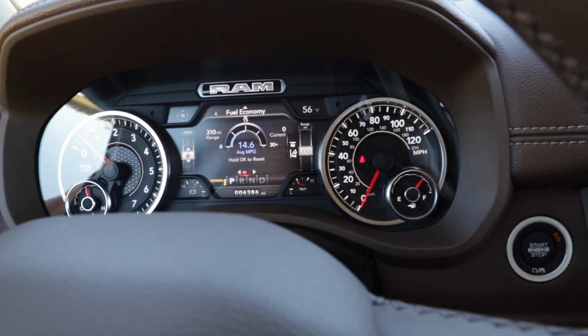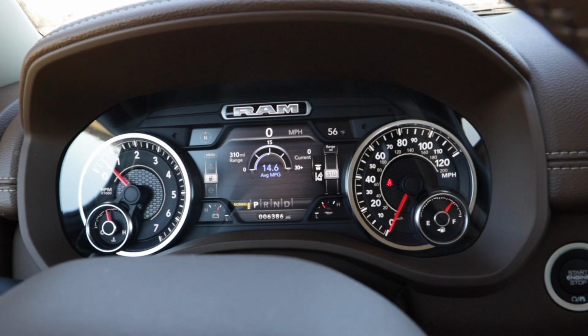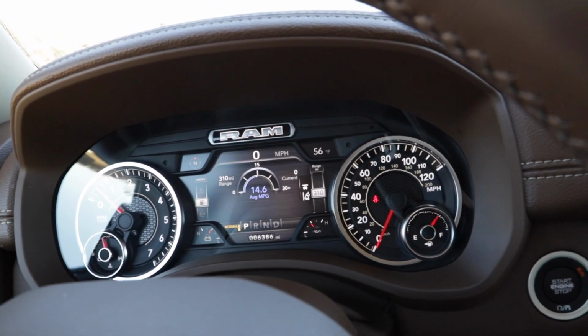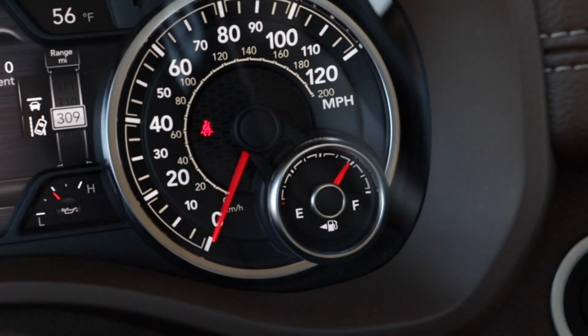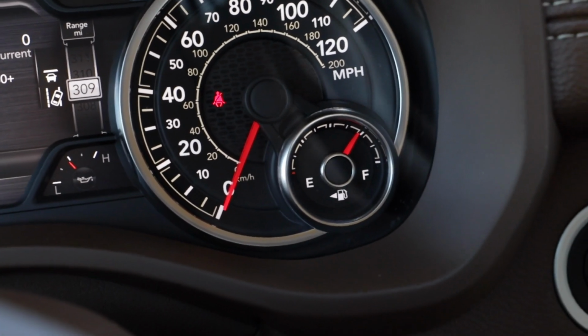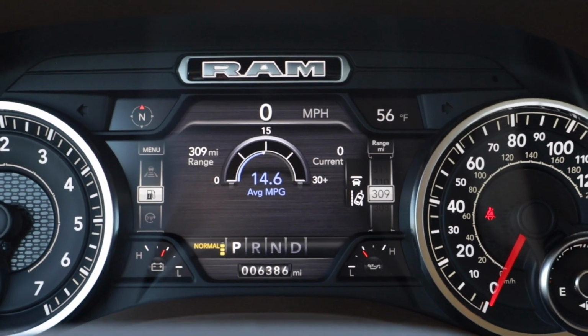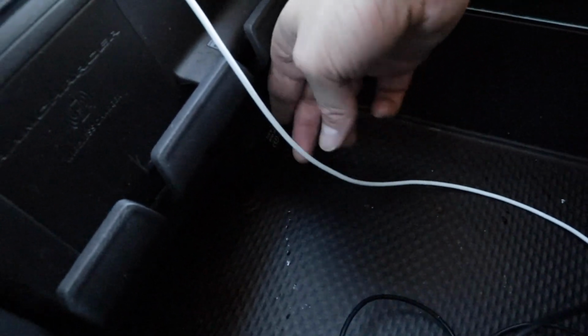And fuel economy, obviously you see we're averaging 14.6 miles to the gallon with a range of 310 miles left. And like I said, this is day 3 of driving it, and I probably average maybe 60-70 miles a day. So if that's helpful to you, you have that information. You also get a full 110 outlet down here to plug in maybe a laptop charger or something else.